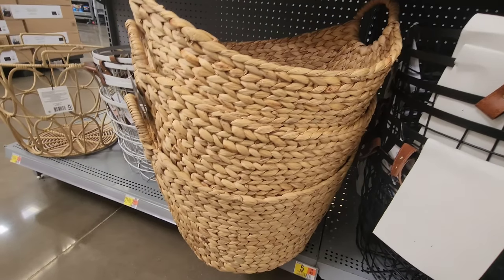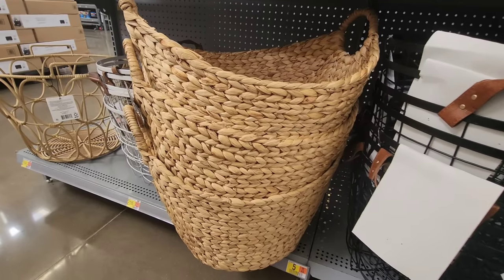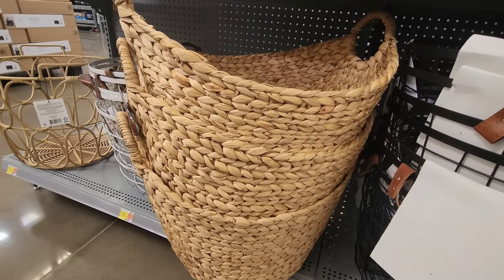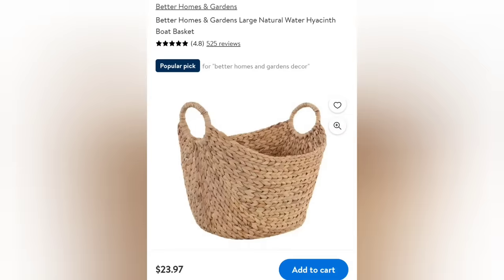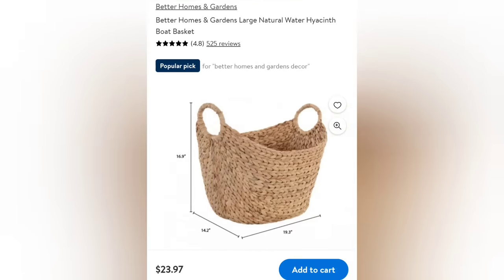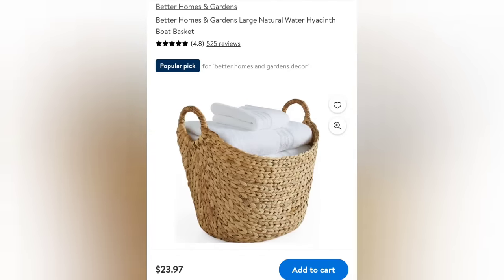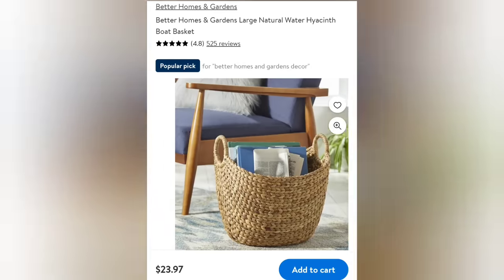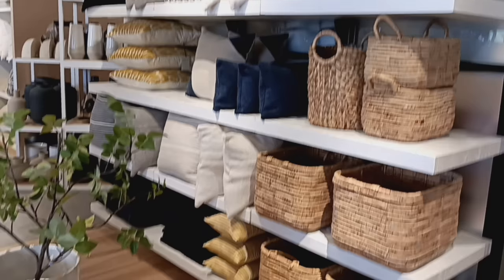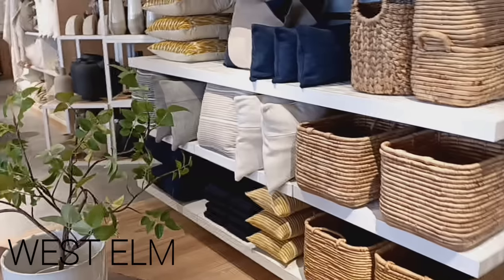Run over to Walmart and pick yourself one, two, or three of these woven baskets because they are sturdy, they hold a lot, and they definitely have a nice appeal for any decor design. Oh, and I almost forgot to mention, it's only $23.97 versus what Pottery Barn and West Elm carry them for. I think this is a great deal.